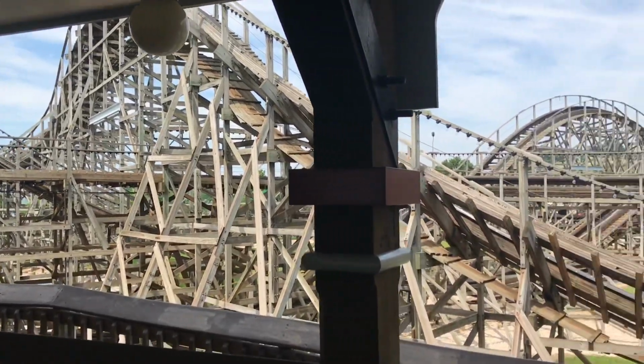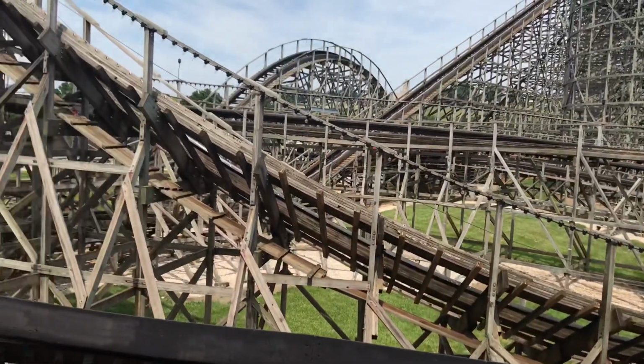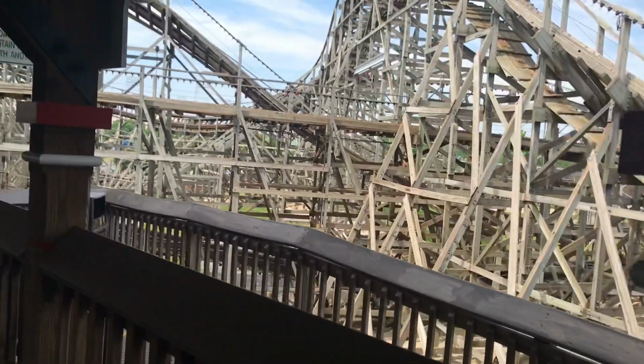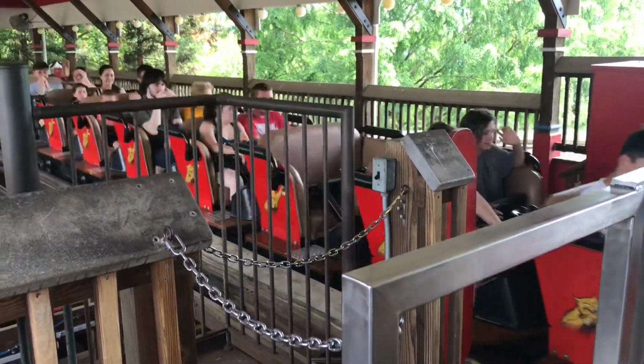See, that's the thing with Hersheypark. They're two GCIs. Both of them are extremely hard to get footage of. Not extremely, but they're kind of hidden. So, overall, Wildcat was fun. It was intense, very rough, not very smooth, but I don't care. It gave me Grizzly vibes. The airtime was all right. It had a decent layout. It's kind of weird, though.